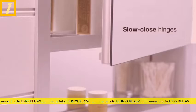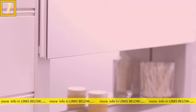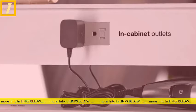Another nice feature on the enhanced cabinet is the slow close door, which keeps the door from slamming. And they provide outlets within the medicine cabinet for added convenience when using an electric toothbrush, shaver, curling iron, or more. Verdera is available with an optional exposed shelf that provides quick access to the everyday items you use most, like your brush, lipstick, or toothbrush.